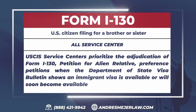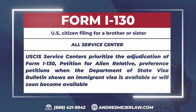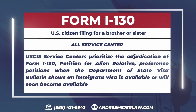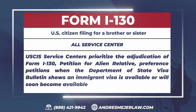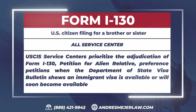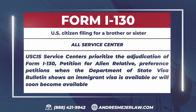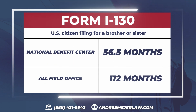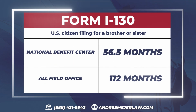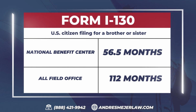Finally, U.S. citizen filing for a brother or sister category. All service centers, USCIS. Service centers prioritize the adjudication of Form I-130, petition for alien relative, preference petitions when the Department of State Visa Bulletin shows an immigrant visa is available or will soon become available. National Benefit Center, 56.5 months. All field offices facing a significant wait time, standing at 112 months.